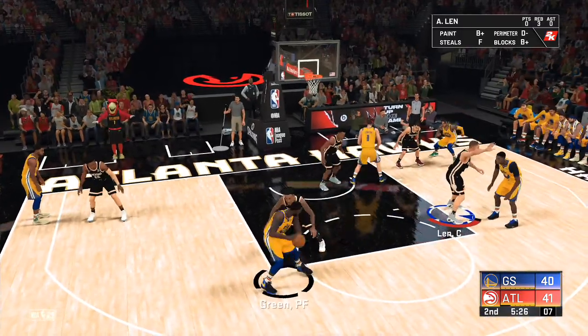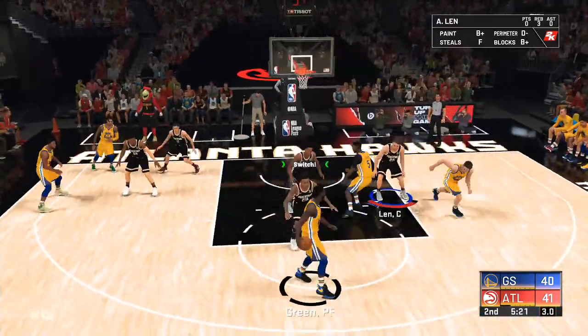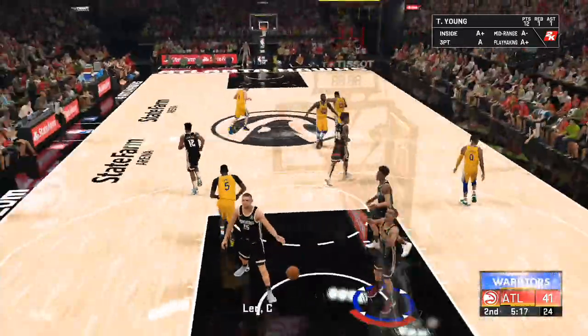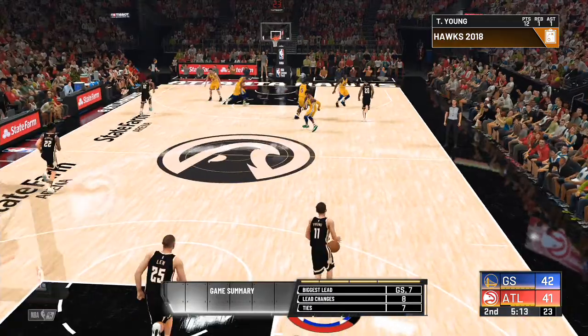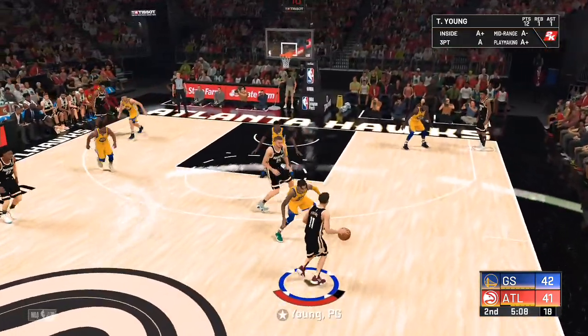Now here's Green. Looks at 6. Shoots it. And it's good with time running down on the shot clock. Green's got his first 2 points. Smart shot from Green. That's a look he's comfortable taking all the time.